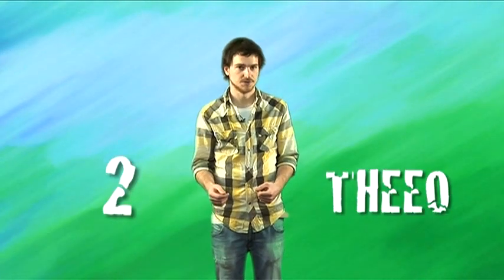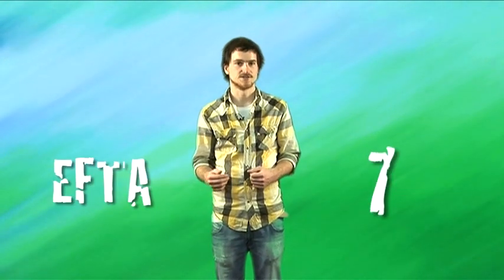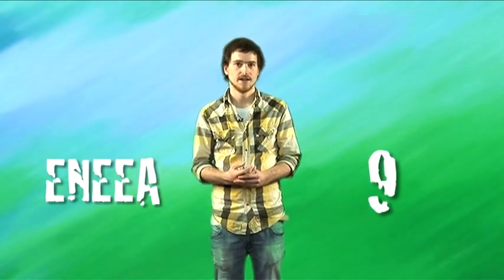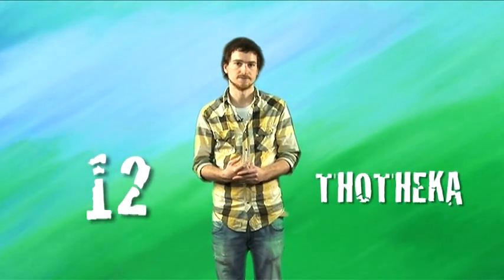Now we will teach you Greek words for numbers. Using these words and a simple method of adding them together, you can count to 100 in Greek. We will divide the numbers into two groups. In the first group, the numbers 1 through 12 are mia or ena for 1, δύο for 2, τρία for 3, τέσσερα for 4, πέντε for 5, έξι for 6, εφτά for 7, οκτώ for 8, εννιά for 9, δέκα for 10, έντεκα for 11, and δώδεκα for 12.